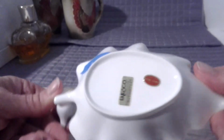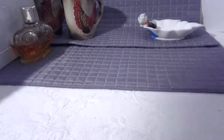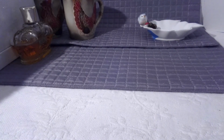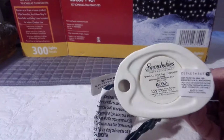It's in perfect condition. And it says bone china. So that was really pretty. I liked that for Christmas or just for any time. I love bluebirds. And then one other little thing I bought. She had a lot of snow babies, and actually I'm going to pause it a second so I can plug it up for you. Hold on. Okay, she had a lot of snow babies. I just bought one. This one I think was $1.